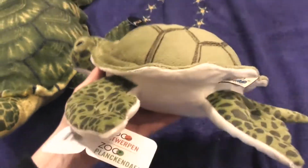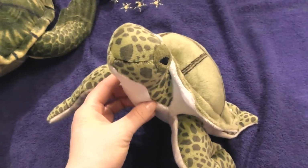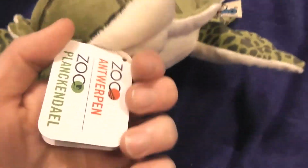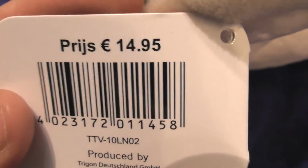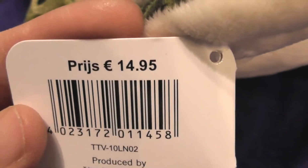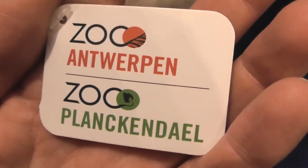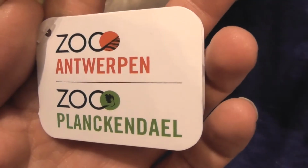I got this guy for 15 euros. I thought it would cost double. I think the price is still on it. We have two local zoos here that work together for a certain part, and that's the name. So I was very pleased to collect this little turtle here.